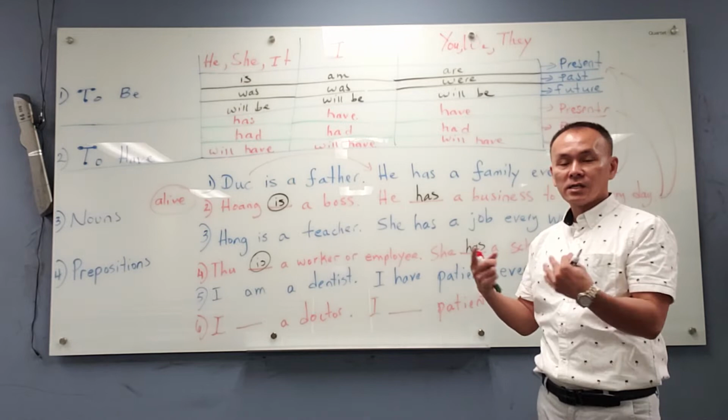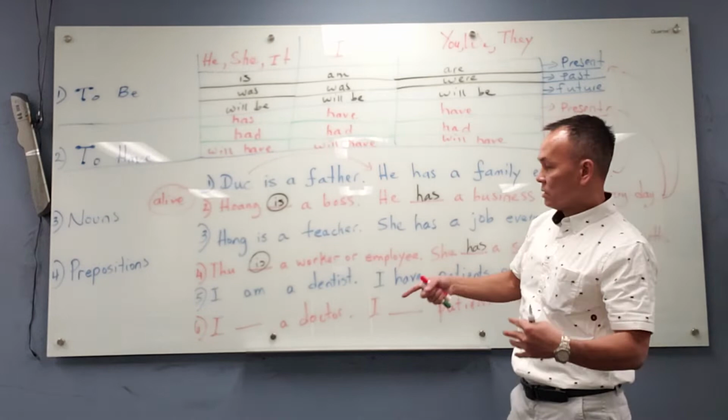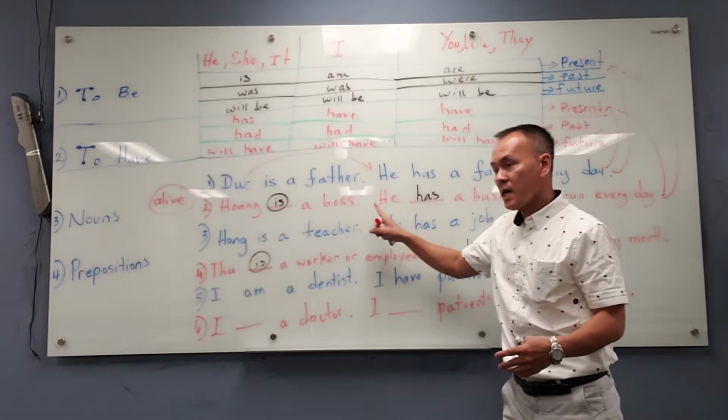I get up at 1 o'clock. On Tuesday, I go to work at 9 o'clock. And get up at 1 o'clock. So that's called the schedule. All workers have a schedule. Even the boss. The boss has a business to run, so the boss has a schedule.